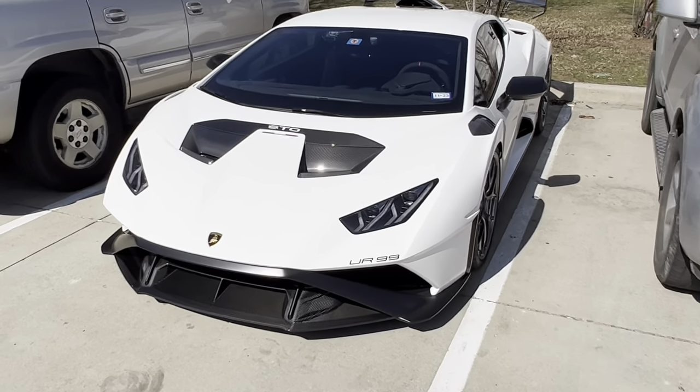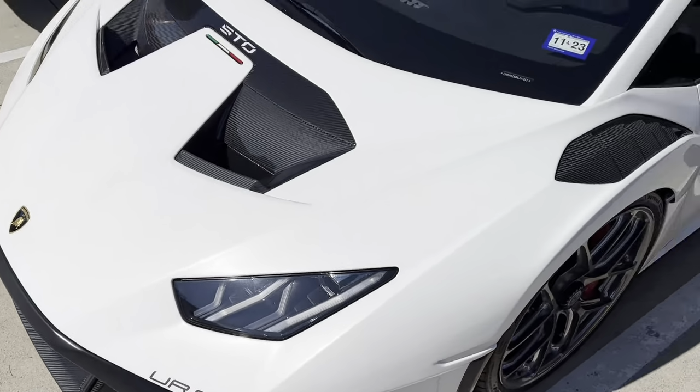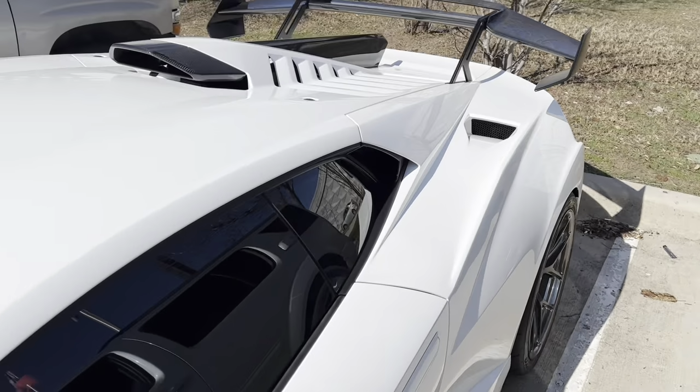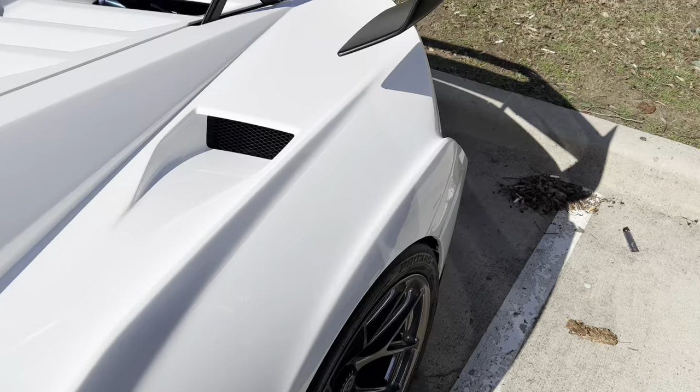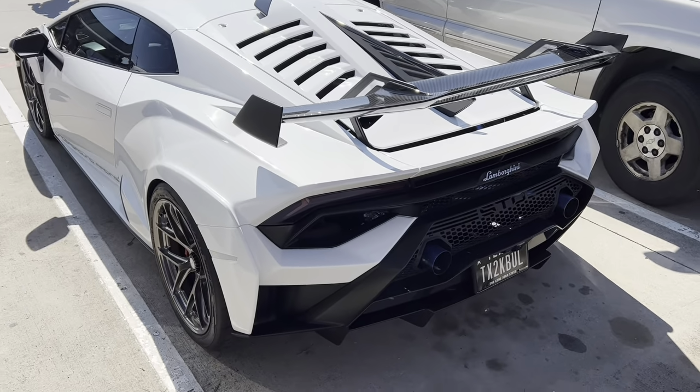And while we're here, we might as well check out this Lamborghini Huracan STO. Now, this one is from Underground Racing, as you guys can tell, twin turboed. I do not know how much horsepower this is pushing, but STOs are naturally powerful from the factory, and when you throw the Underground Racing stuff on it, I am sure it just turns into hell.